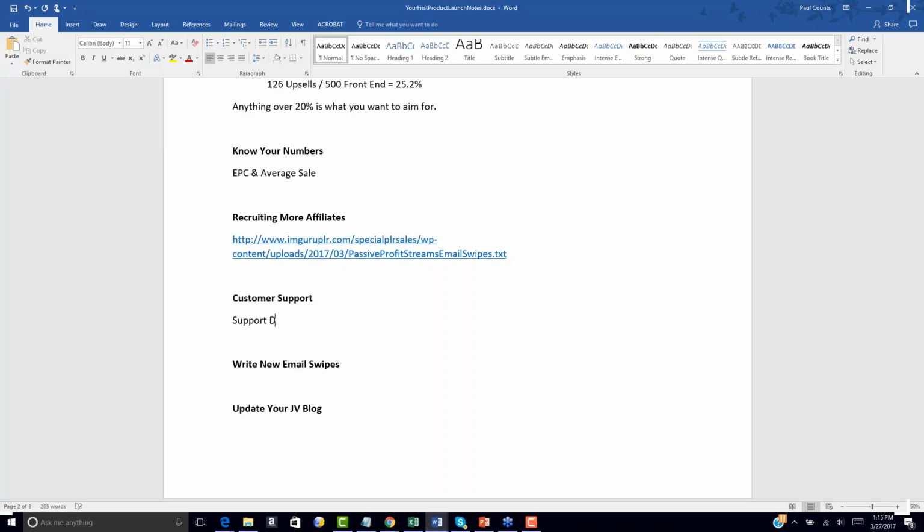You've got a support desk that you can use. Now you could use OS Ticket, which is free. You can also use Freshdesk. I believe it's, yeah, Freshdesk. And then we've also got Zendesk. That one's really popular as well. So those two are paid. OS Ticket is free, or you can just use a dedicated email address.